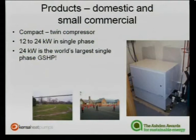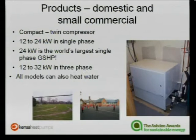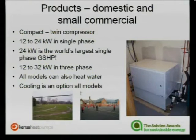Go even larger in three phase. And again, all the models can heat hot water if that's what you want, although if you're perhaps retrofitting it into an old school, hot water heating is probably not a big part of your energy bill. It's going to be space heating that's the problem. Again, you can have cooling. Some of them we put in technology colleges have cooling for the computer room and things like this.